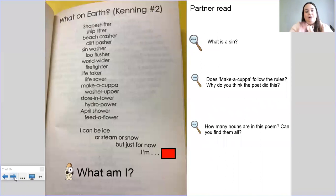And here is Kenning number 2. This one is called What on Earth?